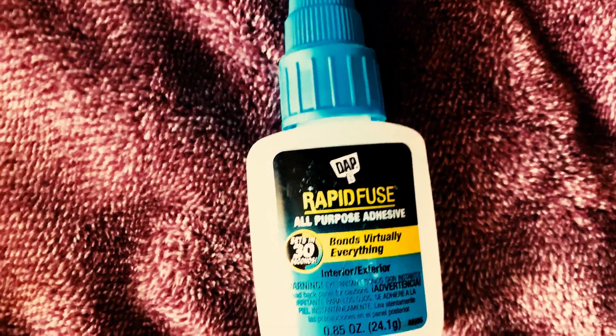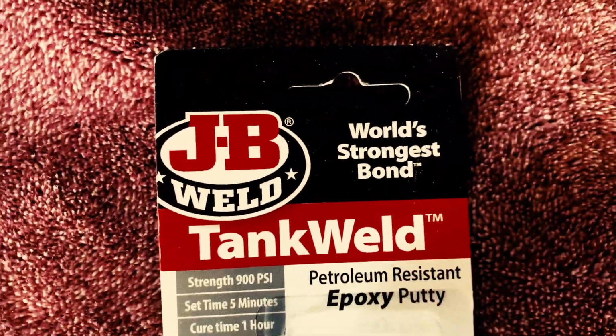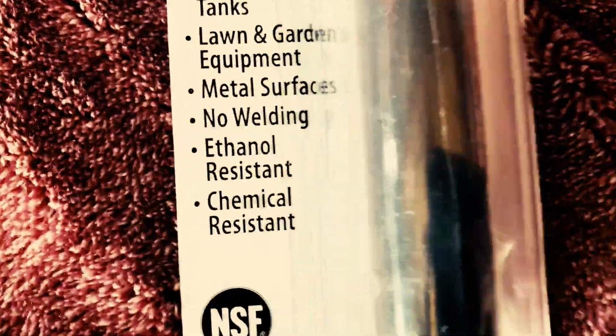This is my fuel tank and it is leaking. Here I am, round 3, and this time I've done it properly. So I got a rubber seal, stuck it up on the hole. I sealed it with super glue and baking soda, which is something I found on YouTube. And then I stuck the Tank Weld on top of that. And I'm gonna let it sit for about 24 hours and it should be all good after that.